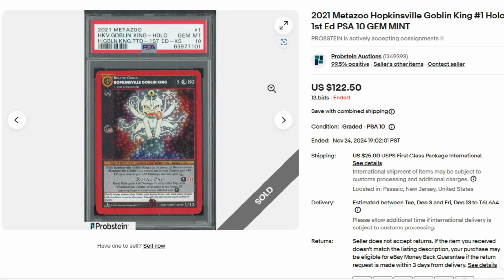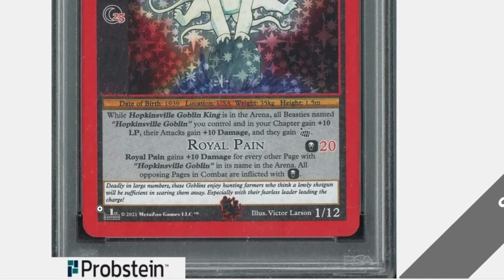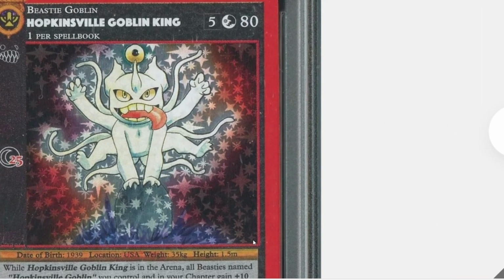Next we have the Kickstarter Hopkinsville Goblin promo card you get out of the theme decks. PSA 10 sold for $122.50 in auction. But there's something wrong with this. I think someone got away with something here. So when they sent it in to PSA, they labeled it as Kickstarter, probably in their submission form. But this isn't a Kickstarter card.